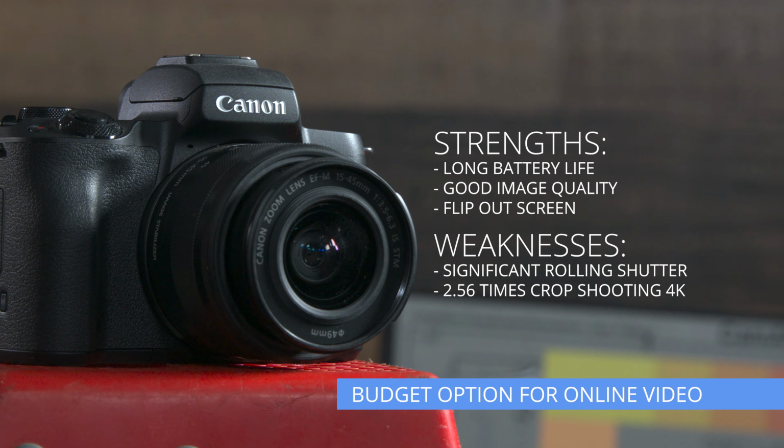Weakness: significant rolling shutter, and 2.56 times crop when shooting in 4K.